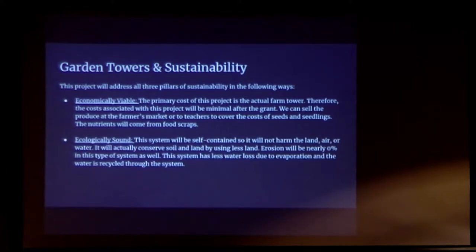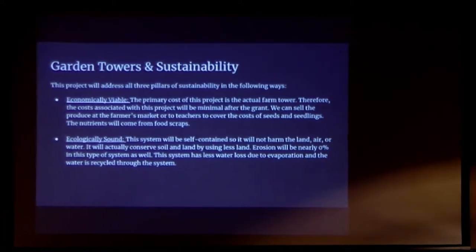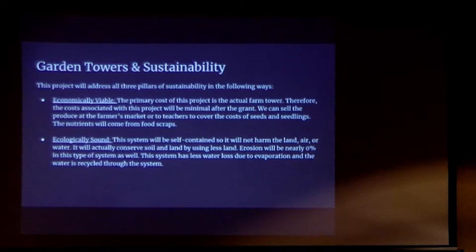They're ecologically sound. The system will be self-contained, so it doesn't harm the land, air, and water. It actually conserves soil and the land by using less land because we can grow up rather than out. I wouldn't have space in my greenhouse if I had to grow all of these plants growing outward. Erosion is nice because we can keep all that soil. Any soil that falls out, we can just put right back. And we have them in the greenhouse, so we don't have to worry about wind erosion as well. In the summer, we move them out, but we can kind of block that as well. And the system has less water loss due to evaporation. The water is recycled through the system, which is good.